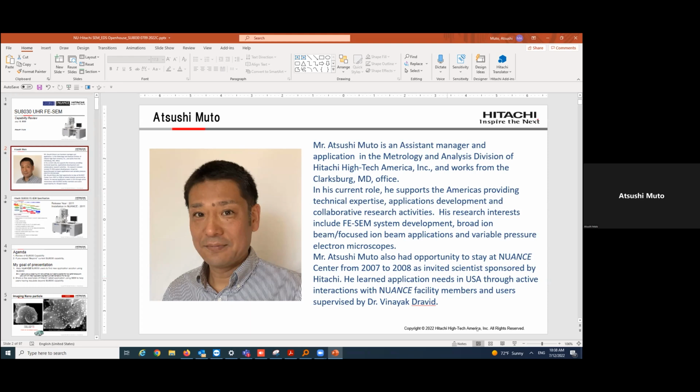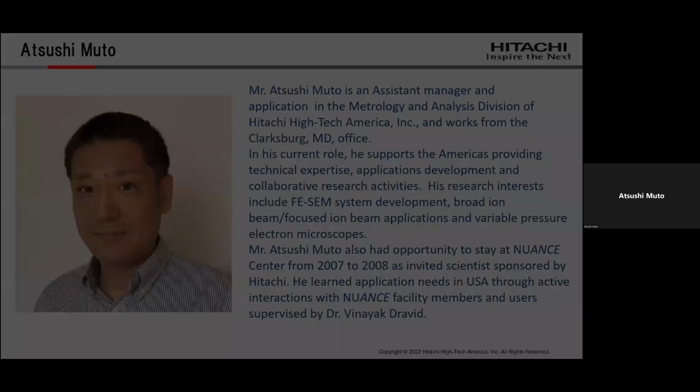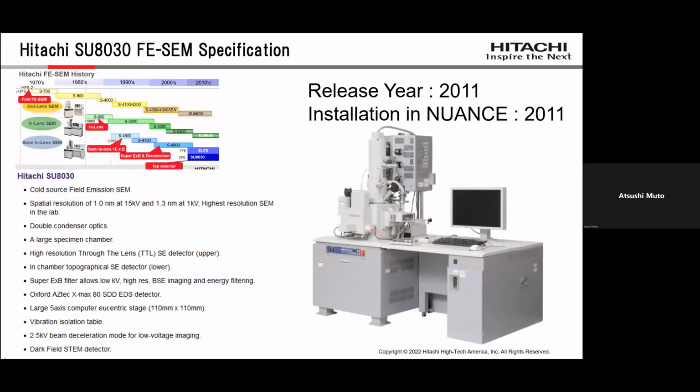So let me start today's presentation. Give me a moment, I will change to the presentation mode. Okay. First, let me review the Hitachi SU8030 field emission SEM specifications. The specification bullet points are copied from the Nuance website homepage. The SU8030 is a successor model of the S4800. It's also a very popular field emission microscope, a high resolution model with more imaging capability. That tool was released in 2011, and Nuance purchased and installed the tool in 2011 at the same time. Thank you very much, and it has been used for a very long time with very nice condition and performance.